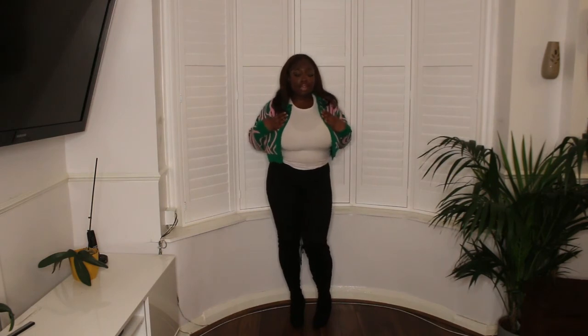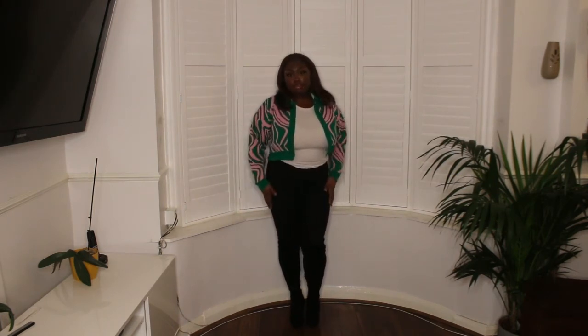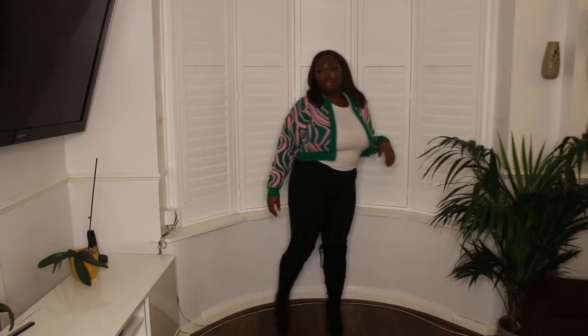Okay, so here is the green I Saw It First jumper, and I paired it with my white top from New Look, my black leggings from Asda, and my high knee boots from New Look. And this is the look here.